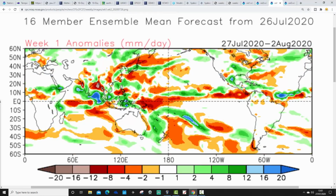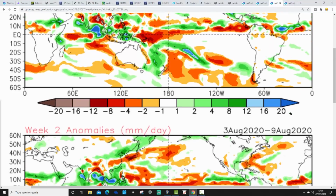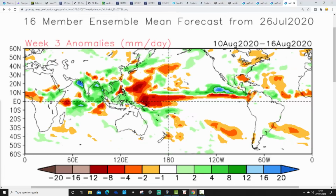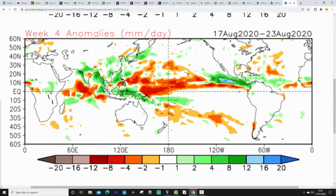Rainfall anomalies finally. Week 1, the rainfall anomaly from the 27th of July to the 2nd of August is basically wetter than average for the north anyway. Week 2 is the 3rd to the 9th of August, that one is near normal. Week 3 is the 10th to the 16th of August, and the rainfall anomaly then is drier than average, particularly for the north. And then finally, week 4 is going to be the 17th to 23rd of August, and that one is close to average, to maybe a little bit more unsettled, actually.